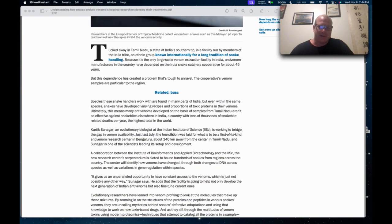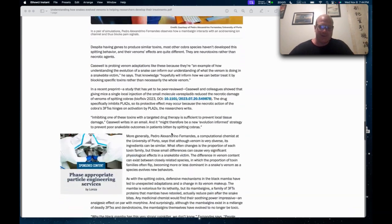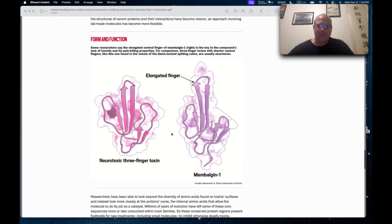I'm gonna get nightmares if I keep on looking at that thing. Here we go. I'll look at the proteins. There we go. I feel better already, right? We're looking at the proteins, looking at science, not the fangs.